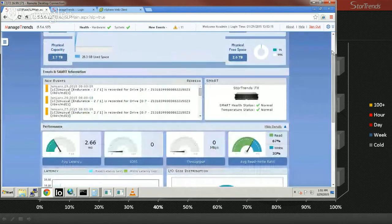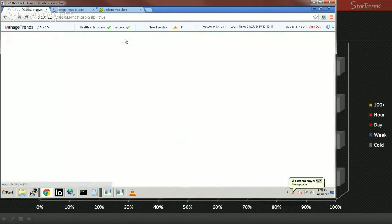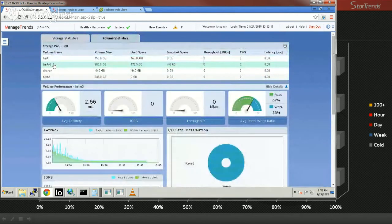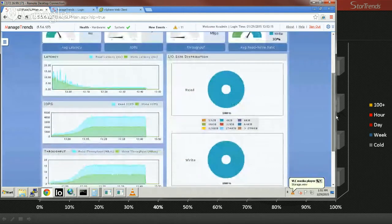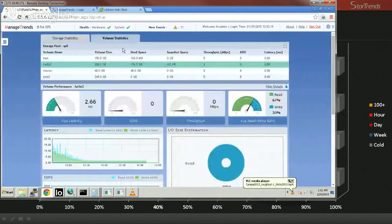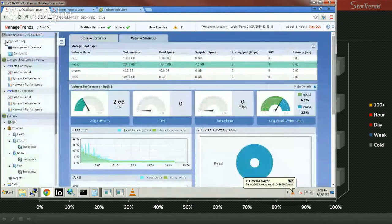Even better, we can see volume statistics right here, and you can select on the volume. Hello 3 is the one that we're actually running I/O to. So you can see what this looks like, and all these averages and stuff like that. If we go to the left pane, we still have all the other views available.